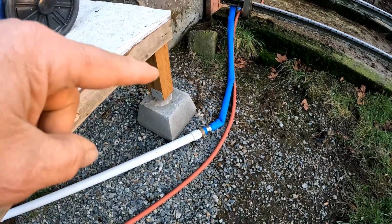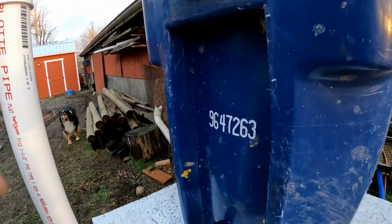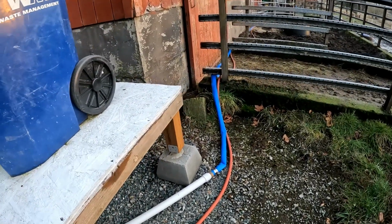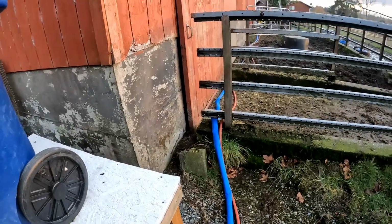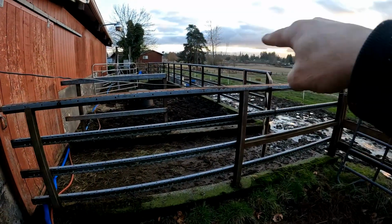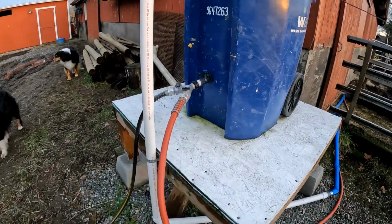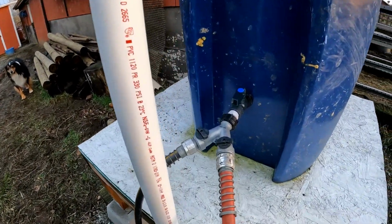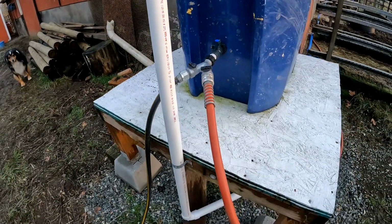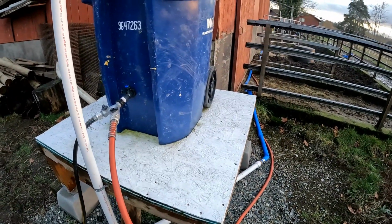Originally I had that blue hose hooked right into here, but it would come out and bend and kink. So I devised this system for the blue hose, and it runs out along the side of the barn and then out into the pasture. This red hose is basically kind of a backup. If it's raining super hard, I'll open up the red hose too, and we'll divert both out.